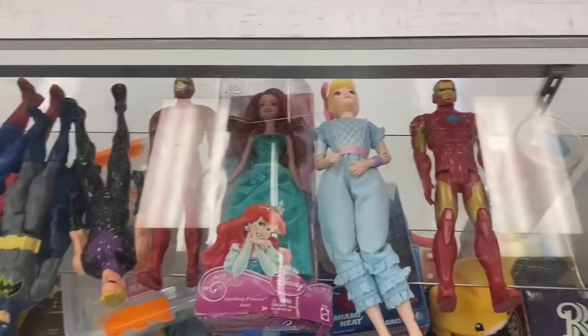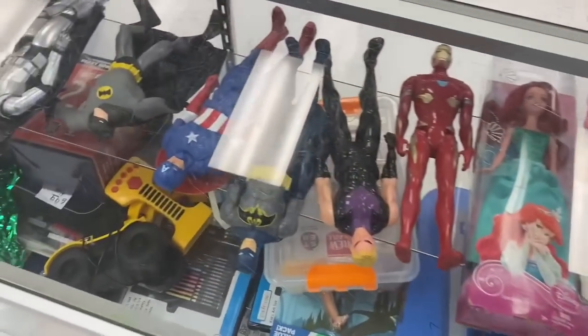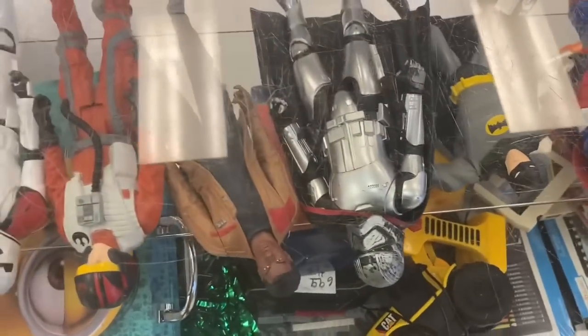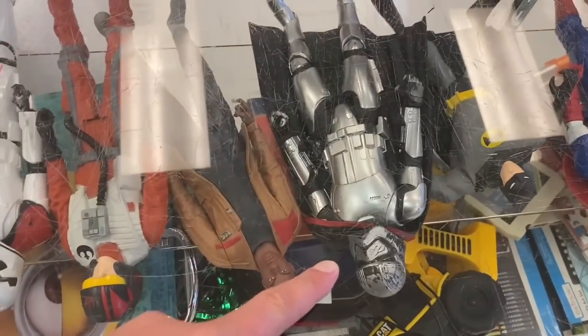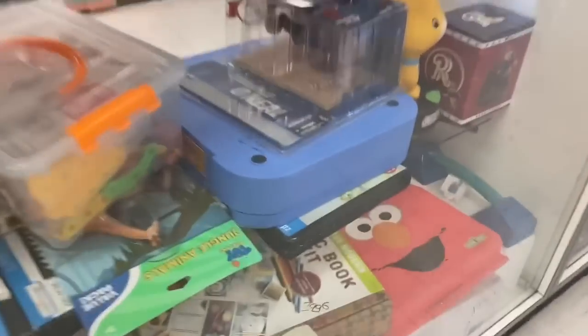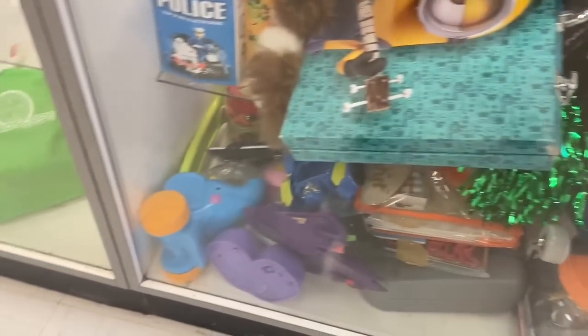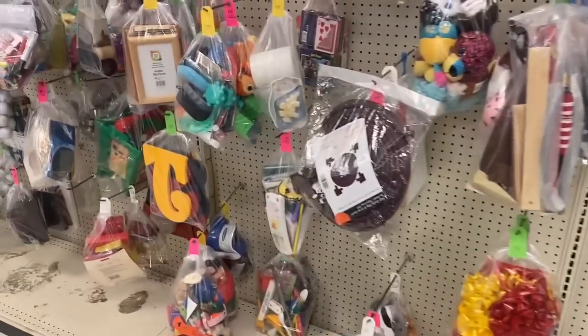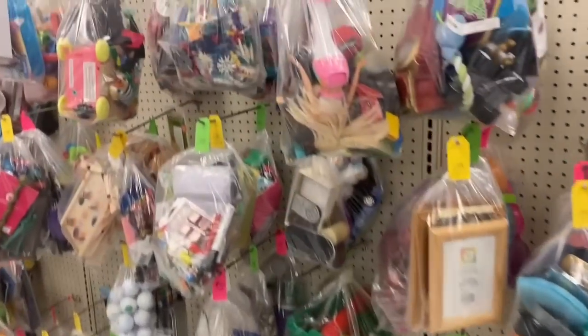Oh, well, well, what do we got here in the glass case? Got a lot of 12-inch figures here. That General Plasma chick. And the Shaquille O'Neal figure still here. All right, let's go check the baggies. Well, baggies look a little picked over. Look a little thinned out, but maybe we can still find something.